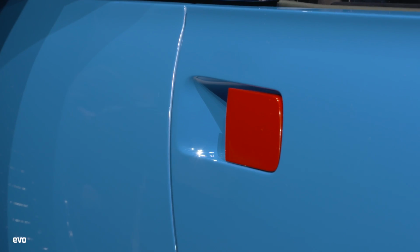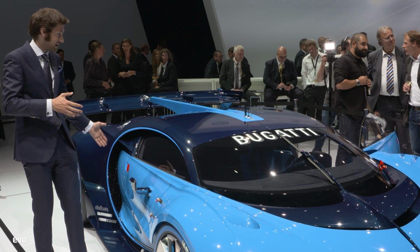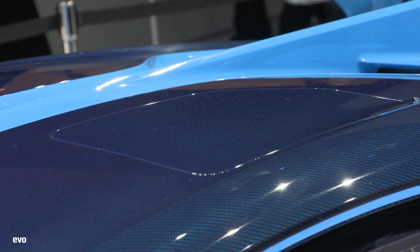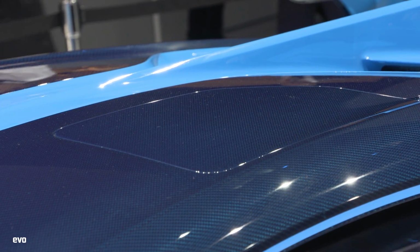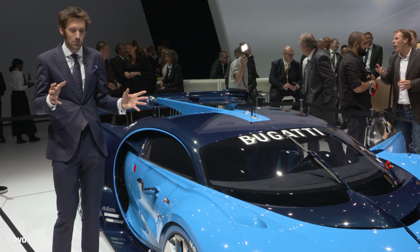The little red details, all safety features, because if there's an accident, then you need to be able to know where to get the doors open, fire extinguishers, all that sort of thing. There's a panel at the top. If you need to get the driver's helmet off, if you had a back injury or something like that, that panel comes off. All these things are being thought about.